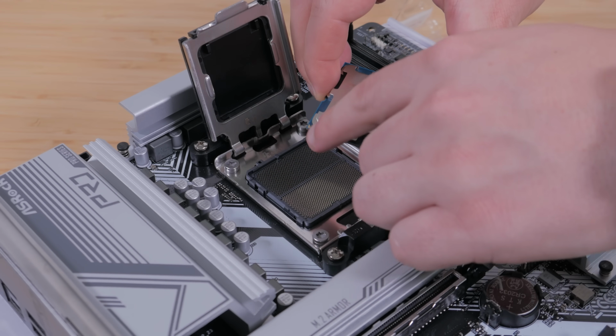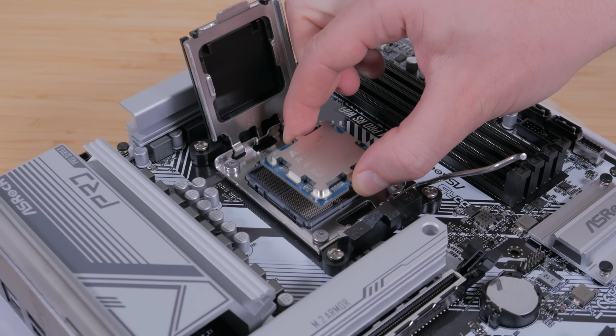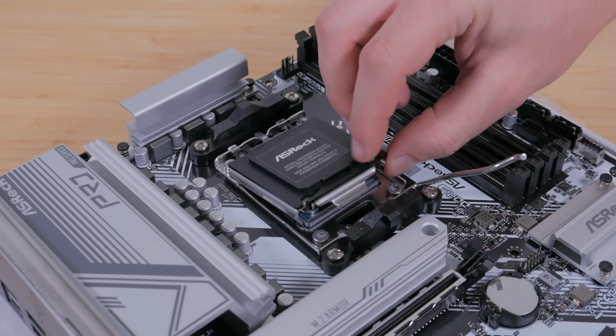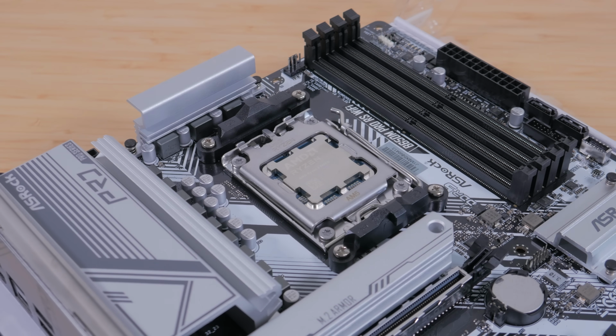Handling the CPU only by the edges, we can bring it over and line the marked corner on it with the marked corner on the board. Here's a closer look, and gently lower it into place, applying no pressure. Once in, the socket cover can be lowered down and the retention arm secured under the clip like this. The plastic socket protector can be lifted away, and with that our CPU is installed, so the next thing to do is install our cooler.